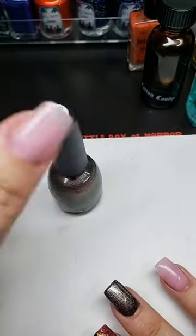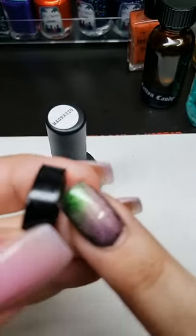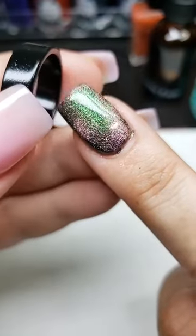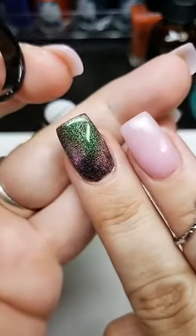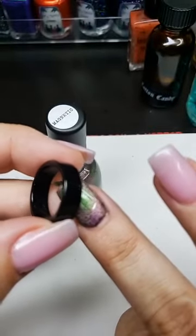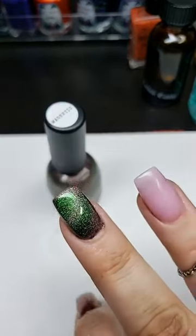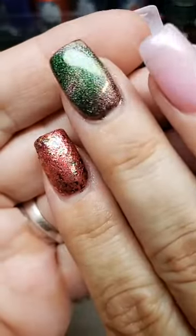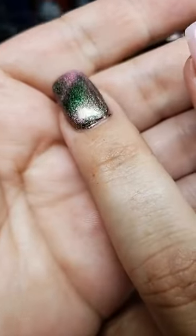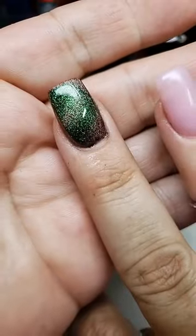Do it again real quick. I didn't hold it there long enough. It's so hard to judge this looking at the phone. It's like I'm trying to do it and then look in the phone at the same time. That's super pretty.